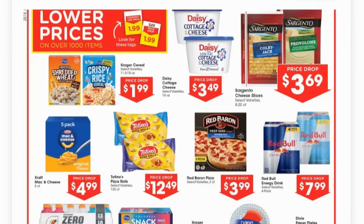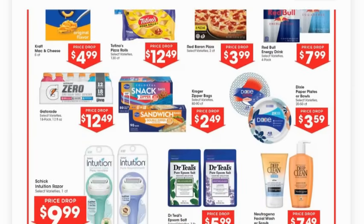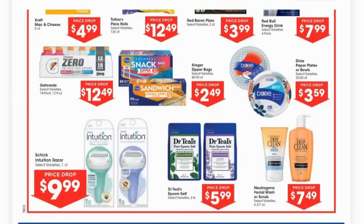You have the Red Baron pizzas. These are $3.99. That's a good price drop there. Red Bull energy drinks will be $7.99 for a 4-pack. Then we have the Gatorade 18-pack for $12.49. We have the Kroger zipper bags, so the sandwich snack bags, that kind of thing, for $2.49. Then you have the Dixie paper plates or bowls will be $3.59.